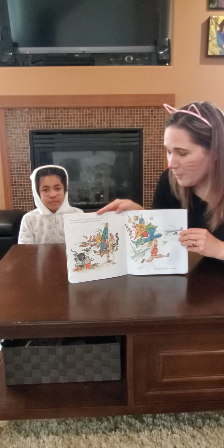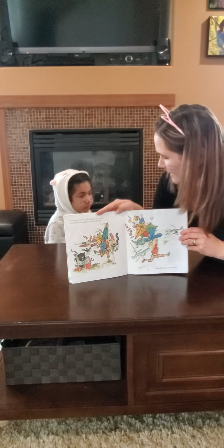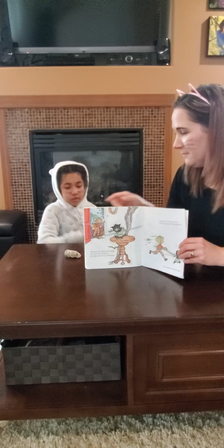On the way home, you'll pass by the beach. You'll have to help him gather all of his things. Lift it. Then he'll want to race you. When you get home, he'll empty the sand from his shoes. He might spill some on the floor.